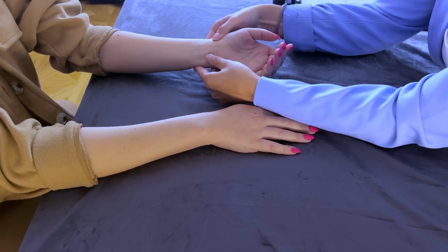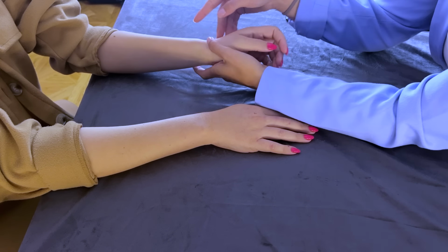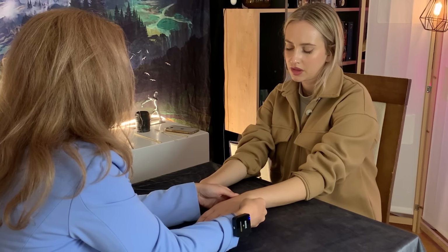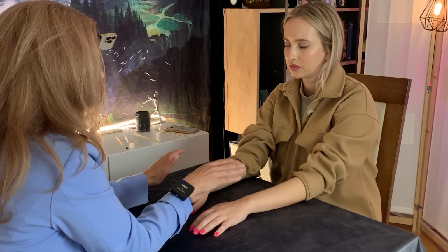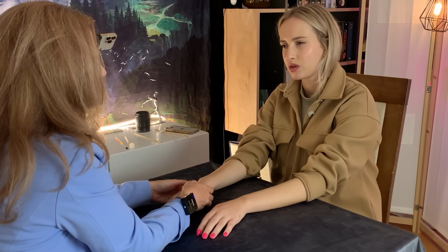Just also trying to do some movement. Okay. So in which kind of motion do you feel the pain in your wrist? In this kind of motion. In this kind of motion, okay. And do you feel it now when you do it? No. Okay. Sometimes after a long day.